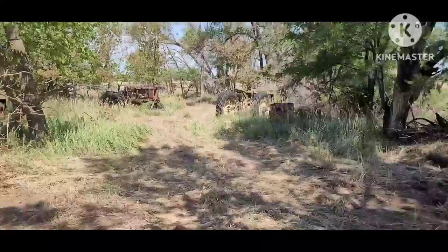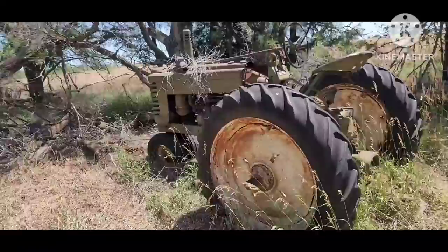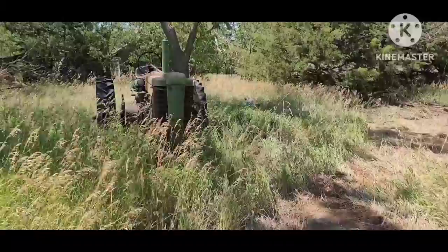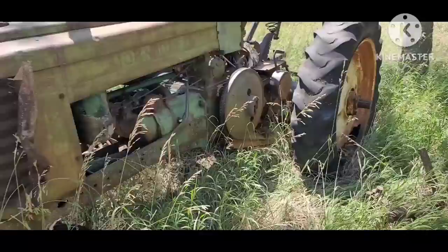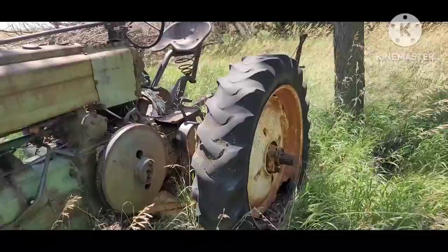More old relics. John Deere. These would be A's, presumably. Sat for long enough that they're probably just parts tractors at this point. This thing's pretty used up. Must have had calcium in that wheel. It's totally gone. They got every mile out of that tire. No grip left in it at all at this point.